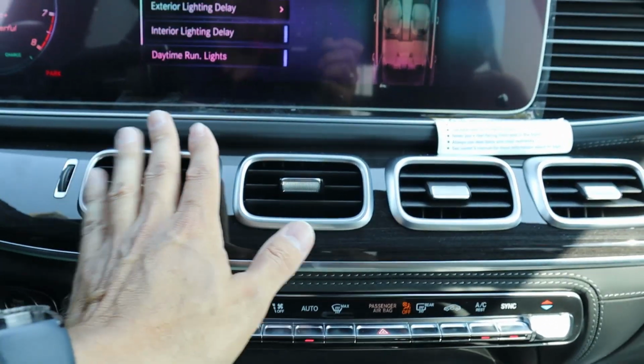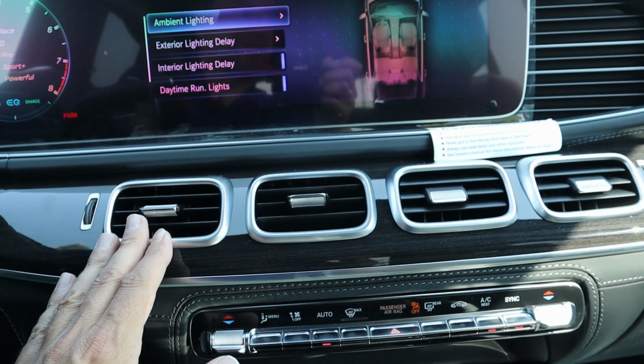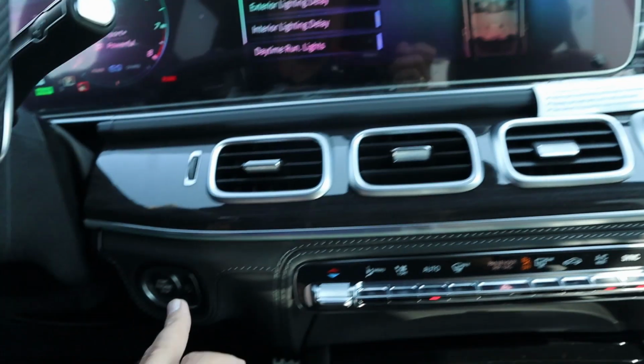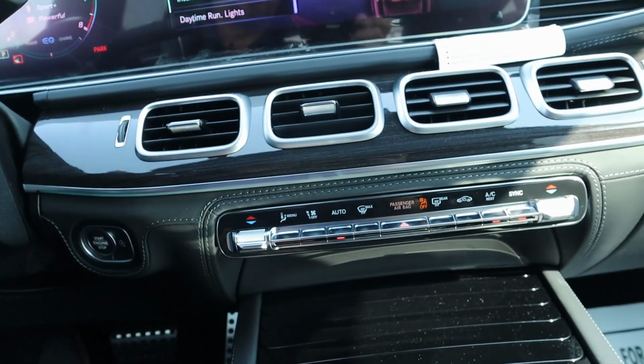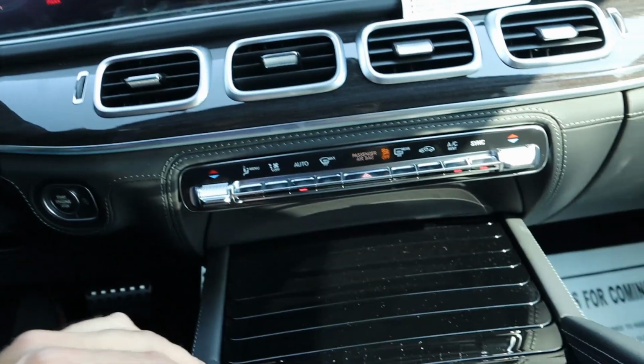What else is here? Those vents, I mean, they're nice. They're not the round ones, which I particularly don't like. These are fitting in really nicely. You have your engine on and off button. You have your HVAC, your heating, cooling, air conditioning. All of that stuff is right here.